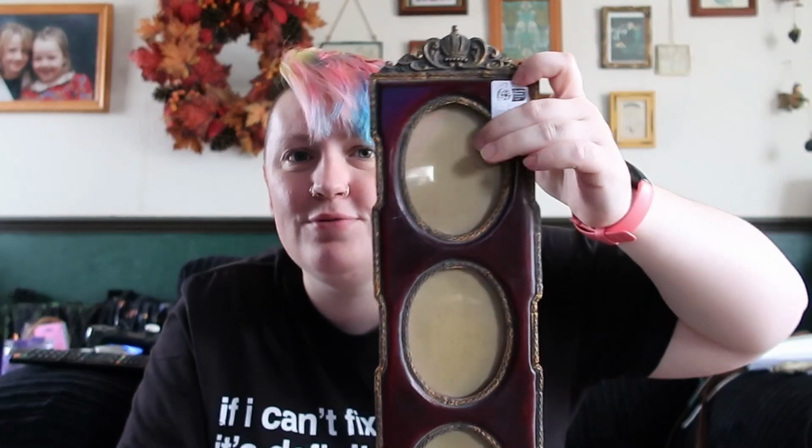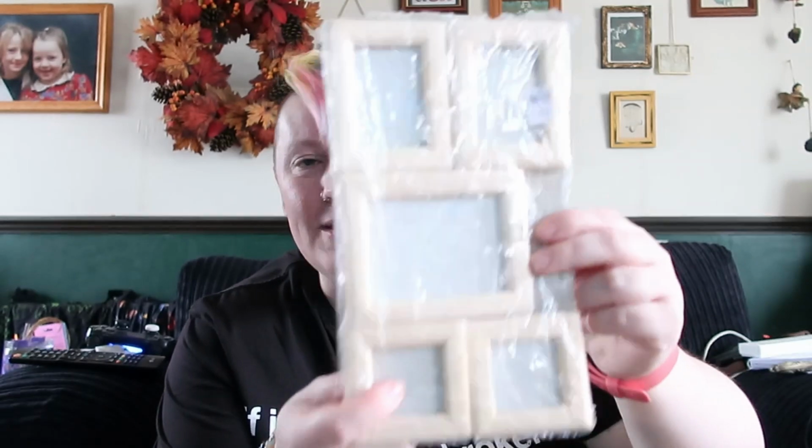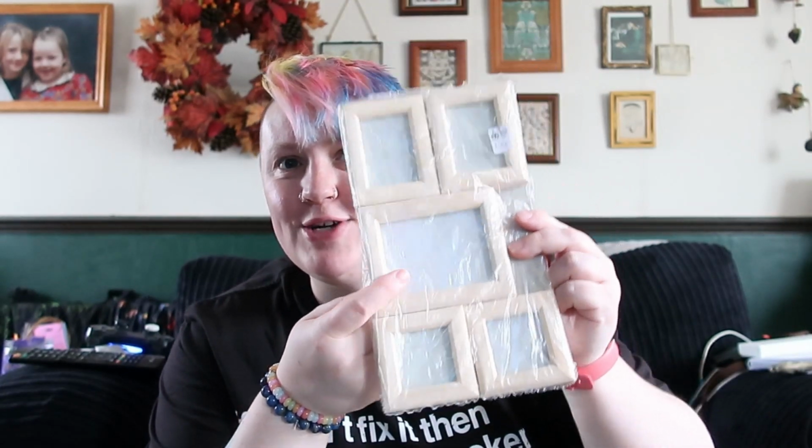I got these from my local garden hospice charity shop. I really liked the little moulding at the top in brass, and how it went down as a trio of pictures, and I thought some old photographs on this would look beautiful, so I got that. And ironically, I used to own these and got rid of them, and now that I'm putting pictures on the wall, I'm like, aren't they a good idea? These are old IKEA mini frames. Yeah, a pack of 5, and these were £1 in my local charity shop.